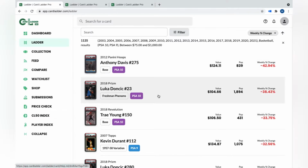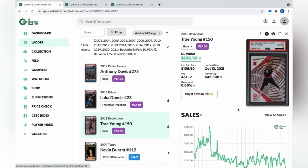These are not. This is an insert of Luka, his rookie year, 38% drop. I'm not going to dive into this. It's an almost 2,000 pop card. Freshman Phenoms. So it's not a very sought after card. So it dropped to $104. Nothing crazy there. And a set that's often ignored.